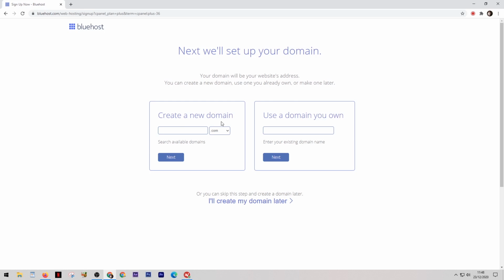So once you've chosen your package, you can then create a brand new domain name, which you actually get 1 for free with Bluehost, or you can use a domain which you already own. It's simple to do this, and it takes you through a few steps and then obviously takes your payment, so I've skipped that screen on this tutorial.